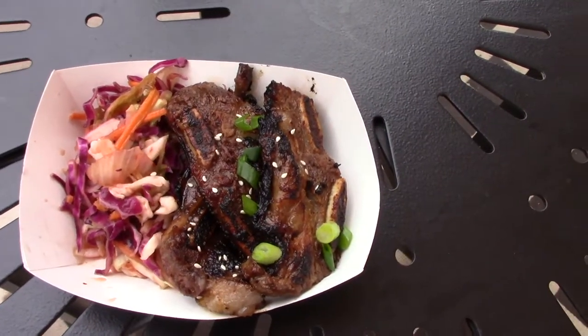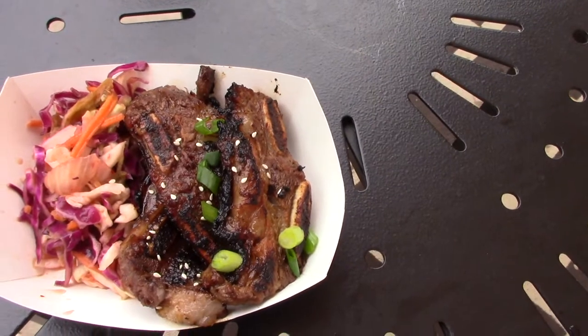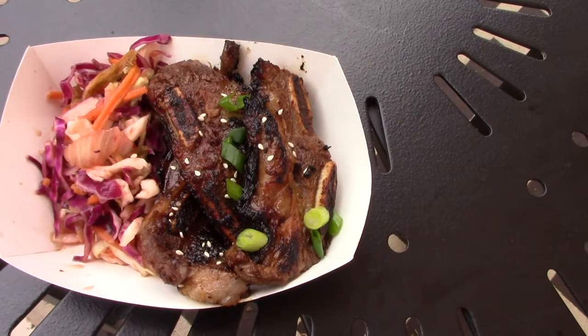All right, here it is, Korean beef short ribs. Looks like I get a little coleslaw maybe on the side. This looks delicious. All right, those Korean beef short ribs were fantastic. Got three big meaty ribs. Very, very good. The little salad that came with it was pretty tasty as well. I'm not quite full yet, so there's still more food to go look at.